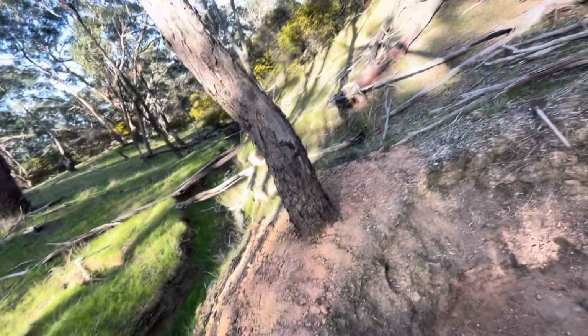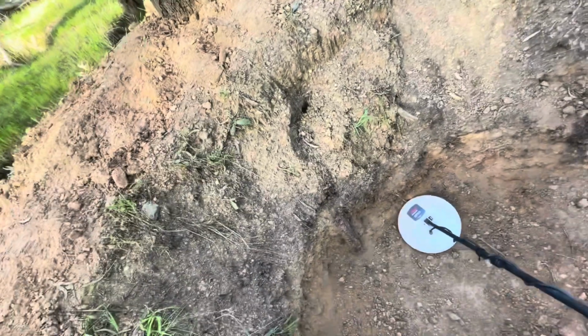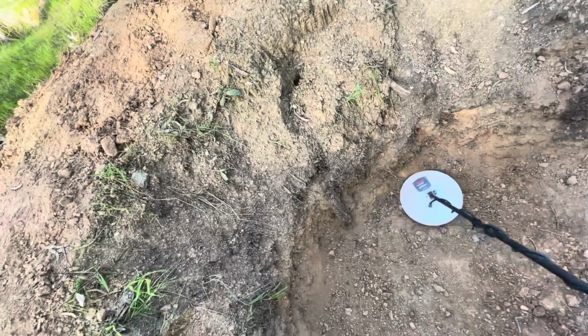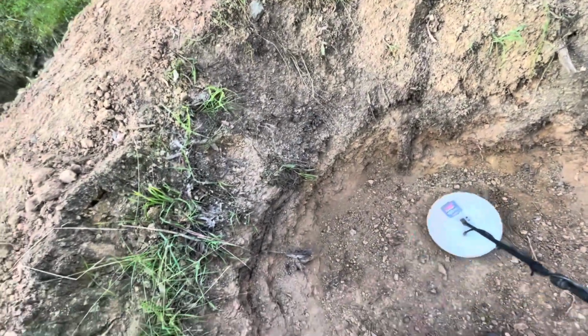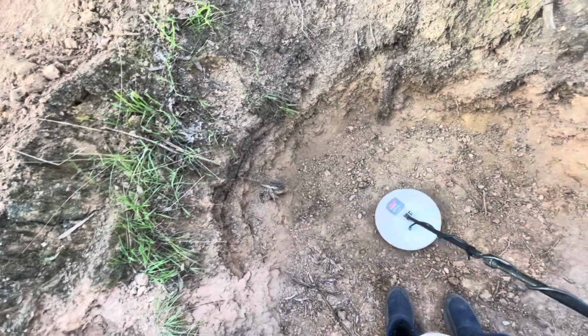Alright, so I've detected all of that and didn't come up with anything, but I've got a small signal in the sidewall down here, so I'll give you a listen quickly. Sounds like a signal. There could be another one here too. That one probably sounds a little bit better, but fingers crossed, it's a bit of gold. All right, so we'll get them out.